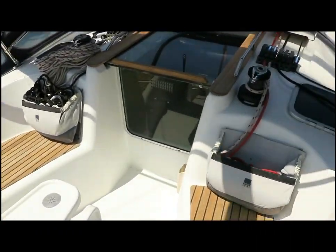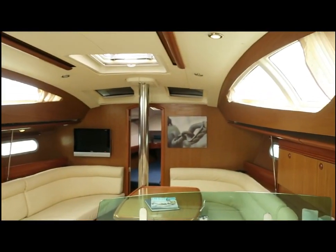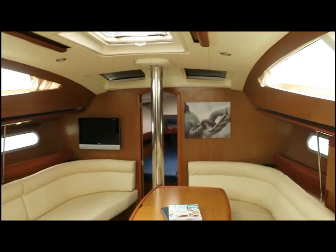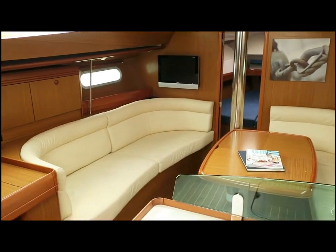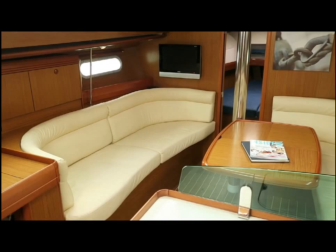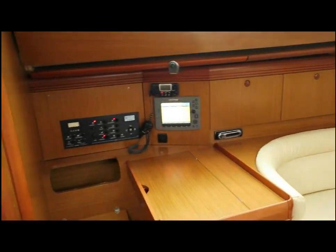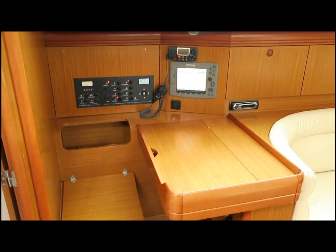So I'll show you through the interior next. Down below, the 39DS has a really generous saloon. So you've got really good seating. The saloon table has an extension leaf so that people sitting on the port side can use the saloon table. You've got a traditional forward-facing nav station with an E-series chart plotter.